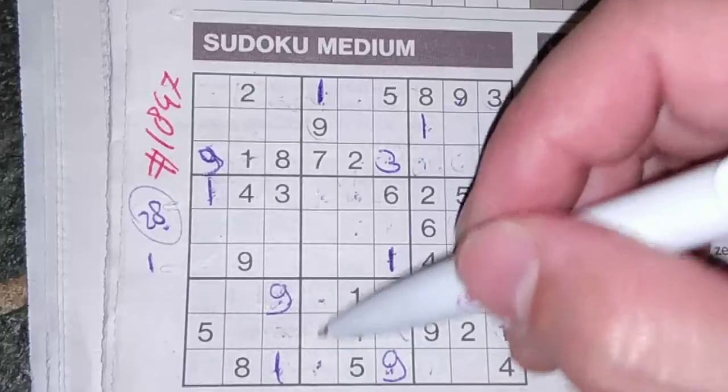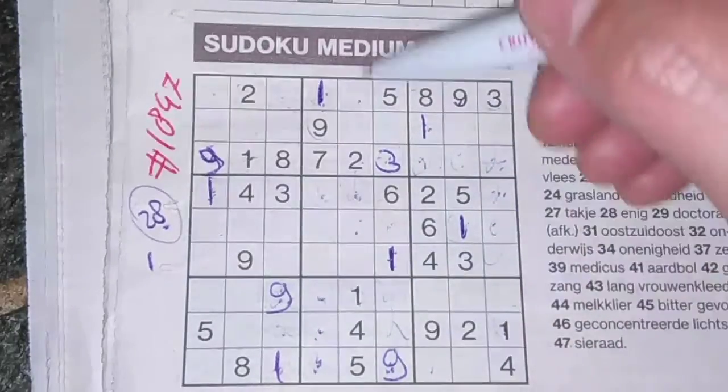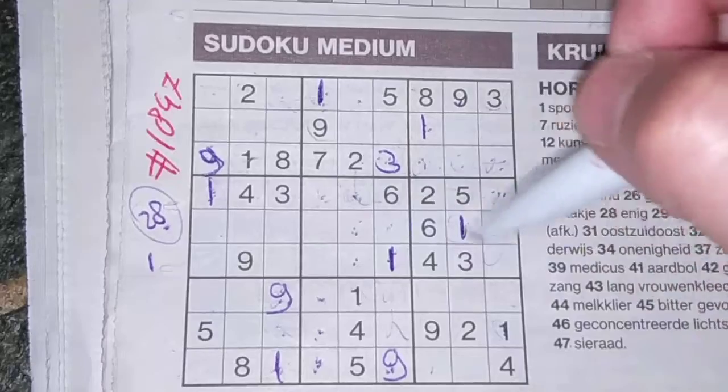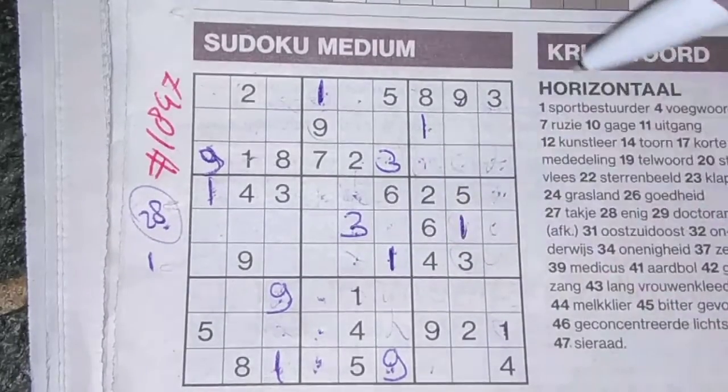So we have a 3 in one of those 3 boxes in this column, a 3 in that column. So the middle column, the only 3 places for the 3 should be here, here, or there. We see here 3, no 3 there. Here 3, no 3 there. The only place for the 3 should be there.